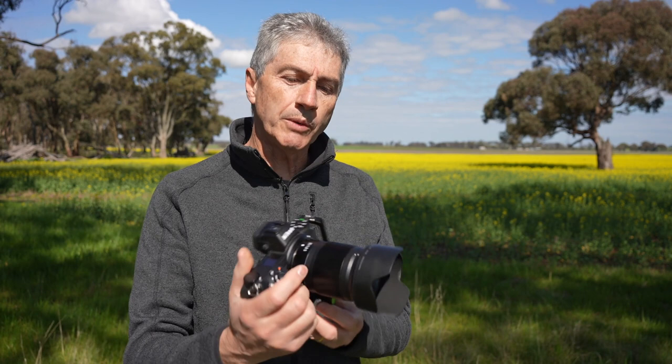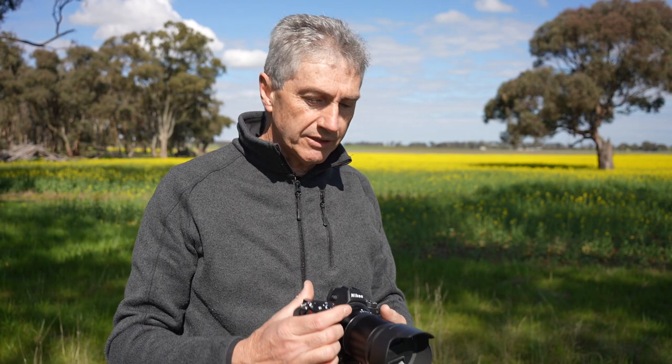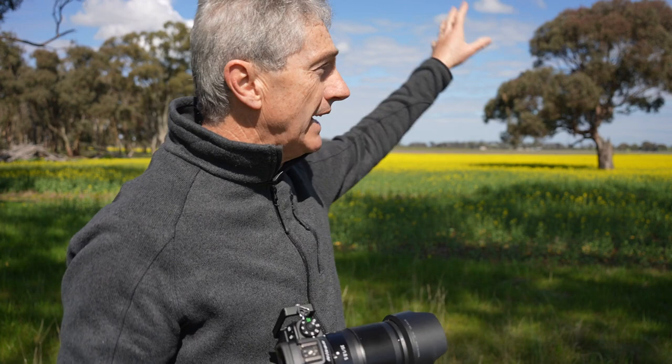So I shot this with my Nikon Z6 H-Alpha modded camera. That's it here, with my 35mm Nikon f/1.8 lens. And that was the perfect focal length to be shooting from here across this field with the tree in the background. And the way that I shot this, I decided initially I was going to use a tracked sky.